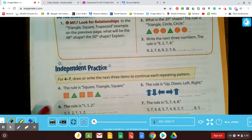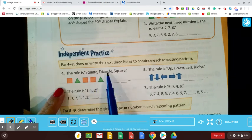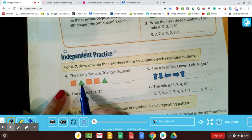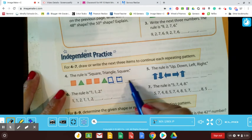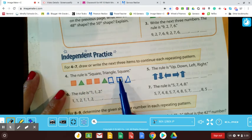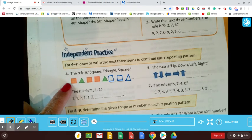All right, so let's take a look at the independent practice down here. It says the rule is square, triangle, square. Okay, so square, triangle, square. Square, triangle, square. Square, triangle, square. There'd be another square there. I always like to do it twice just to make sure I'm doing it right.